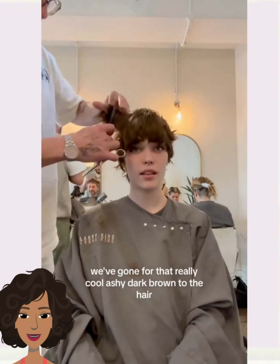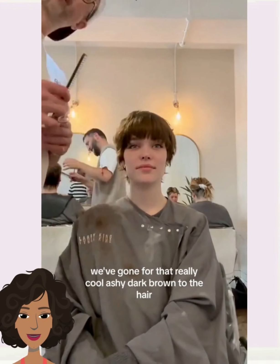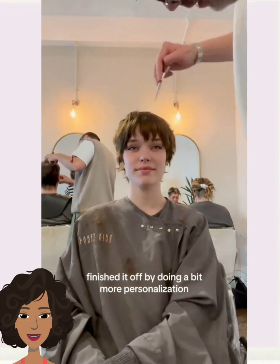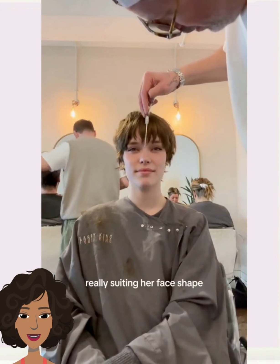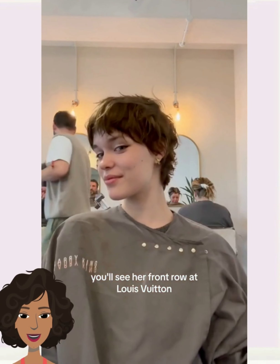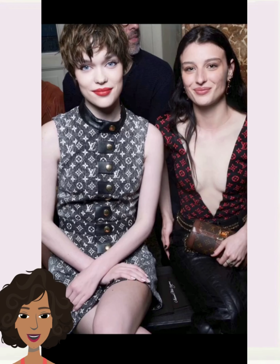Oh man, I wish she would have kept that orange copper color. I mean, the brown is nice, but I loved her hair shade before. But I think the cut is just so cute. And once again, she is rocking like that shaggy pixie cut.